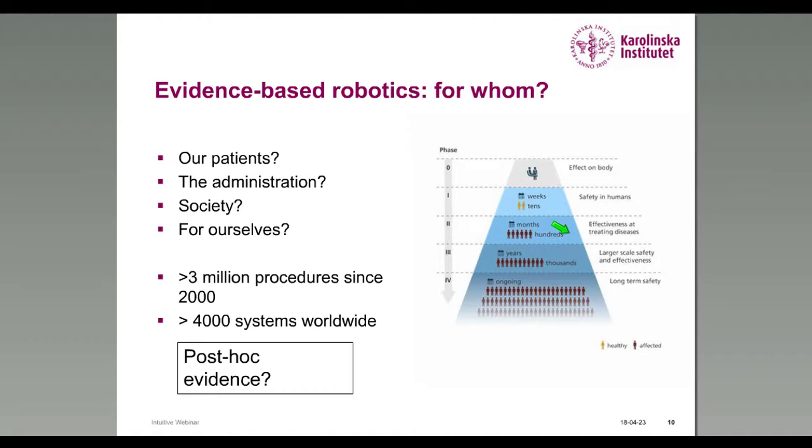And when we look at robotic surgery, we know that millions of procedures have already been done in the almost 20 years since the first launch of the Da Vinci system. Millions of procedures, and we have thousands of systems worldwide. So this creates a bit of an awkward situation where we've been using this platform for so many years, and now we start looking for evidence. So this is another thing we need to ask ourselves. If we end up with outcomes from randomized controlled trials showing that it could potentially be worse, are we going to quit robotic surgery or not?